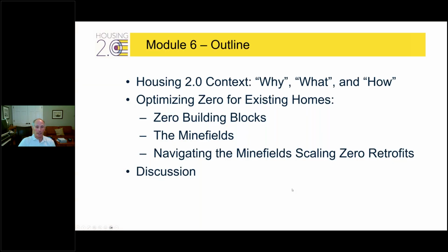So here's the outline for today. As always, I give a quick background about Housing 2.0, why, what, how, and we're going to jump into optimizing zero for existing homes. But first, we'll talk about the ground rules. What are the basic building blocks for getting to zero? Just so we have a common framework for what we're trying to do, whether it's new or existing. And then as we look at existing, appreciate the minefields ahead of us, and then talk about how we navigate them so it can eventually scale to zero retrofits. And as always, we leave a discussion at the end for your questions.